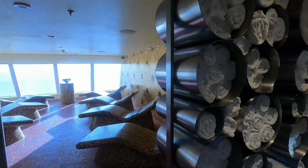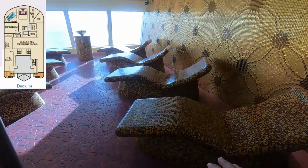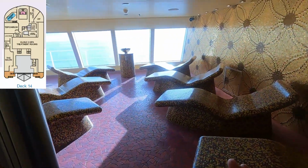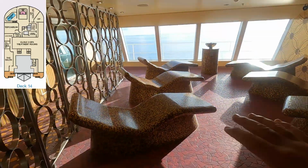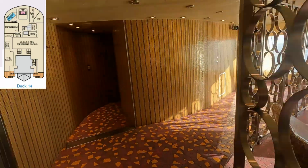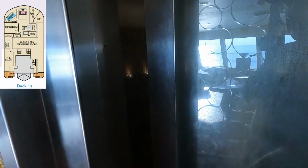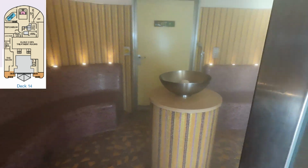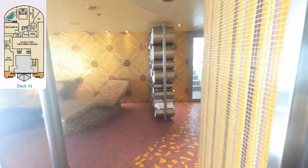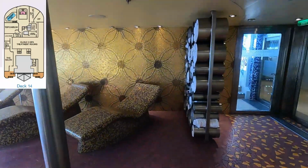We head down to deck 14, right below the Serenity area, and this is where the steam room is. These seats are heated, and the room is a little warm, not as hot as a sauna, but I'm sure that when you lay down on those, you'll definitely feel the warmth. This over here, this is the actual sauna, and you could definitely tell it was a lot warmer. And they call this whole area just a relaxation station.